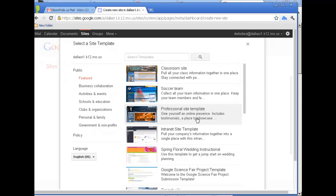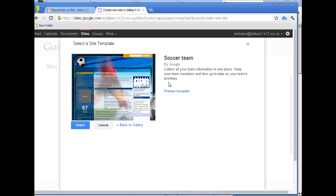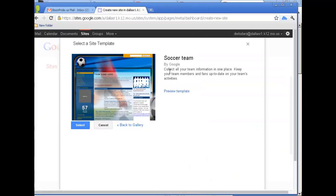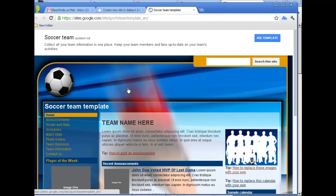I'm just going to pick anything here. I've got an example with this classroom site later that I'm going to show, but I'm just going to say soccer team. Okay, so I can preview the template. Yeah, I like how that looks. You can also start from scratch. You don't have to choose a template. When you're in there and you say, yeah, I like how it looks, how do you use the template? Use template.